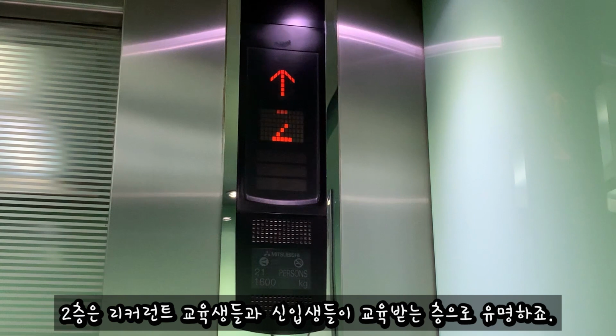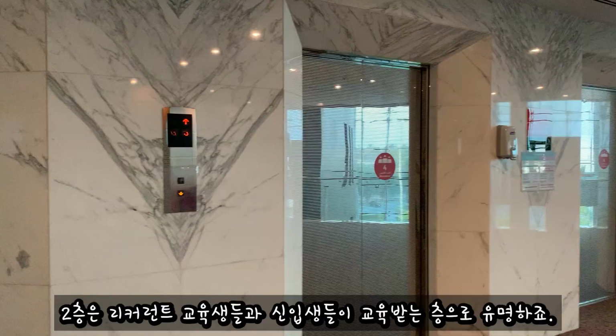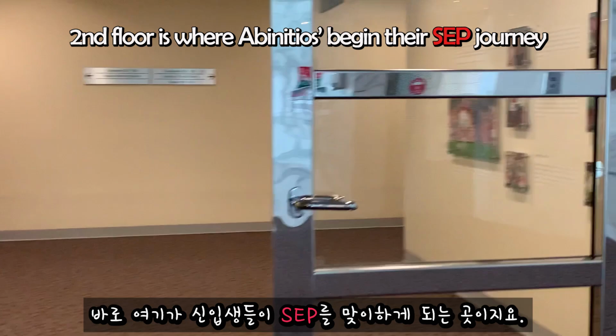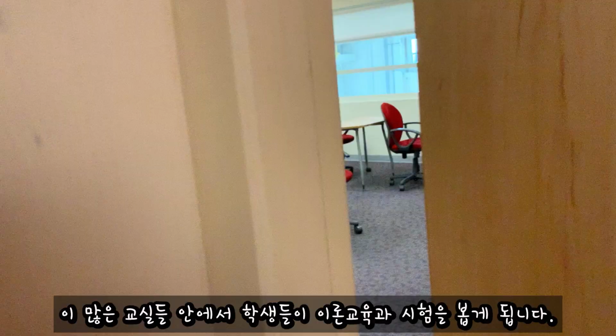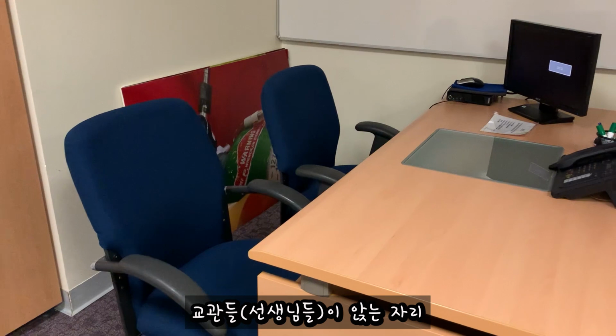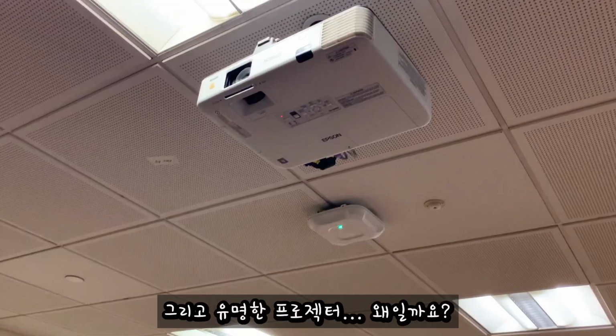The 2nd floor is for recurrent crew and for ab initios. Left hand side is for recurrent training and right hand side is for ab initio training. And this is where all the ab initios begin their SEP journey. Several classrooms are available and this is where they get theoretical knowledge and get tested before they head down to the famous simulator area for practical. Trainer seat and famous projector.